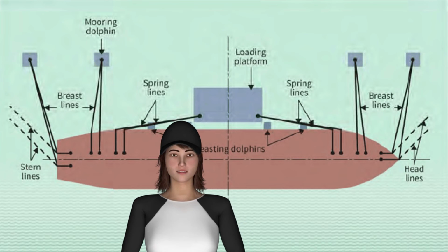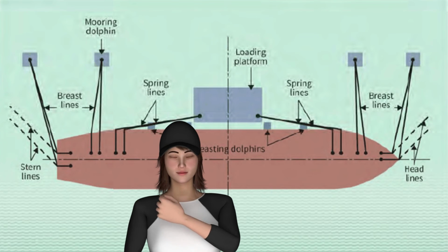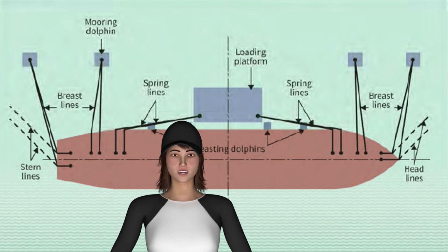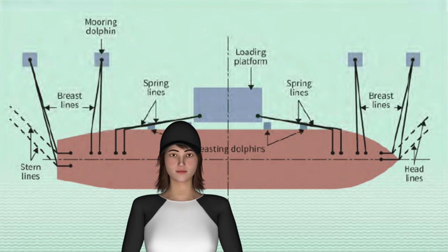A typical mooring scheme has: headline, to keep the forward part of the ship against the dock; forward breastline, to keep close to the pier; forward or head spring, to prevent forward movement; back or aft spring, to prevent back movement; aft breastline, to keep close to the pier; and sternline, to prevent forward movement. Please see image.